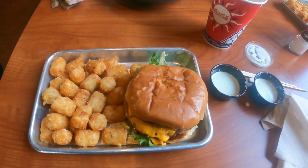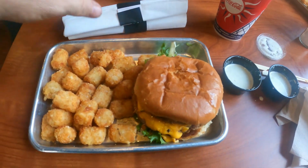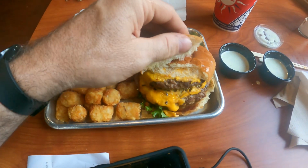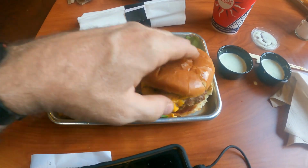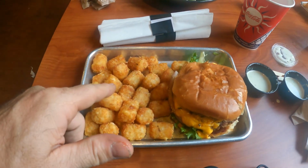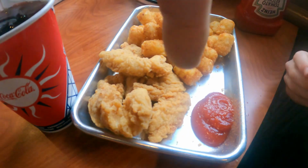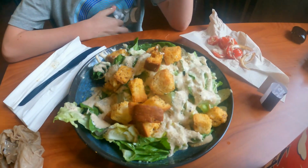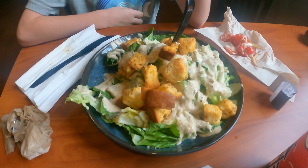The Brew House at Kings Island over in Rivertown, and I went with the Pub Burger, which is a double burger. You got cheese, there's tomato, onion, lettuce on there, and it comes with potato barrels as well. And my other son here, you got the chicken tenders and potato barrels, and then we have the Caesar salad here too. It's a pretty good sized Caesar salad.